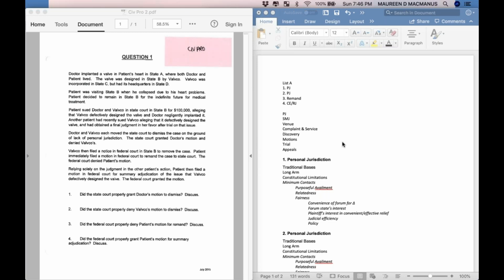So I knew here, when I looked up, I saw in the 3 paragraphs above it, which are dealing with the motions, Doctor and Valveco each moved for the state court to dismiss the case on the ground of lack of PJ. The state court granted Doctor's motion and denied Valveco's. Valveco then filed a notice in federal court in State B to remove the case, so removal, so SMJ. Patient immediately filed a motion in federal court to remand the case to state court. The federal court denied Patient's motion. Relying solely on the judgment in the other plaintiff Patient's action, Patient then filed a motion in federal court for summary adjudication of the issue that Valveco defectively designed the valve. So that tells me that it's issue preclusion. So based on that, I made my list.